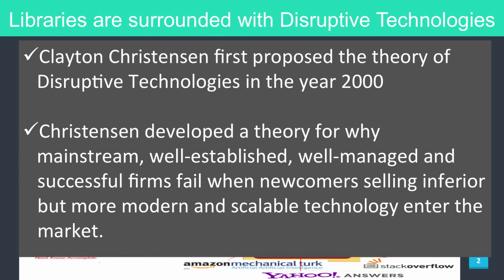If you look at libraries today, libraries are surrounded with disruptive technology. This is a term that was coined by Clayton Christensen, and the theory was proposed first in the year 2000. He said, why is it that mainstream, well established, well managed and successful firms fail when newcomers selling their inferior but modern products and scalable technology enter the market. This was the basic concept that he came up with.